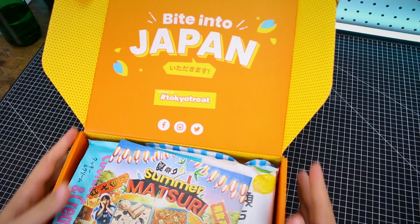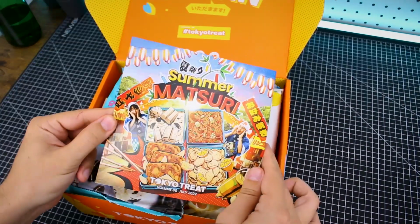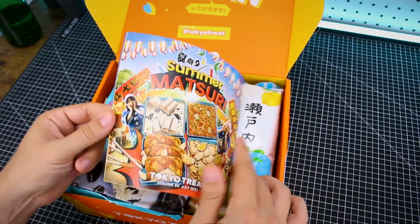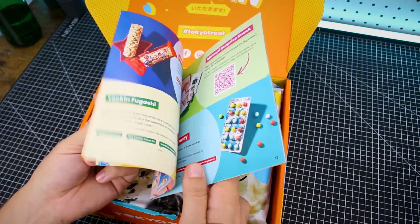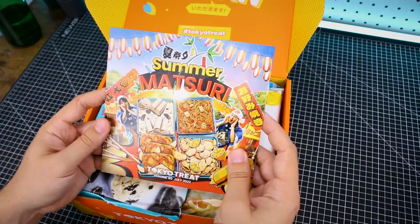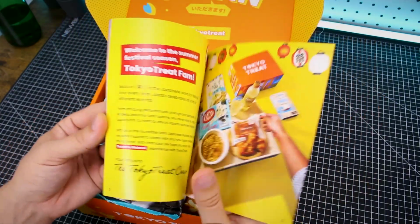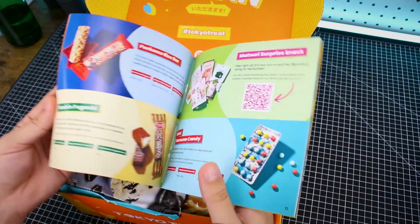Alright, so we got the Bite into Japan artwork up there at the top. Down here, the Summer Matsuri is going to be our theme for this month's box. Summer Matsuri, or Natsu Matsuri, is just the summer festival. Matsuri is festival, for those of you guys who don't know. Japan has all sorts of different festivals, and the summer festival, of course, like every other festival, has certain foods and drinks and stuff that go along with that.